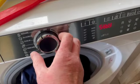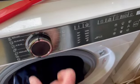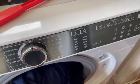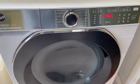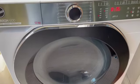And when the wash has finished and you open the door, it makes a cute little sound and the lights go off. I'm so glad there's no standby lights. You know they really irritate me.